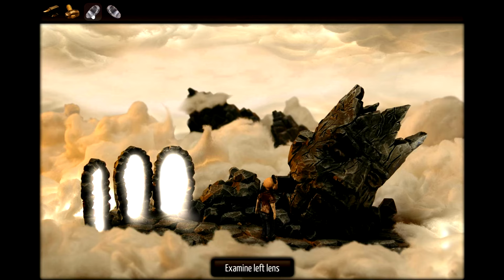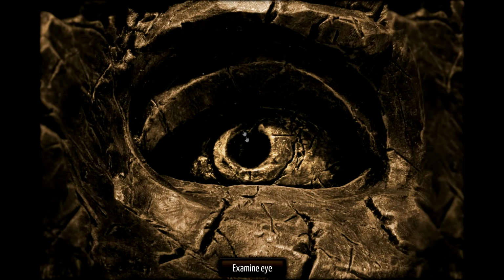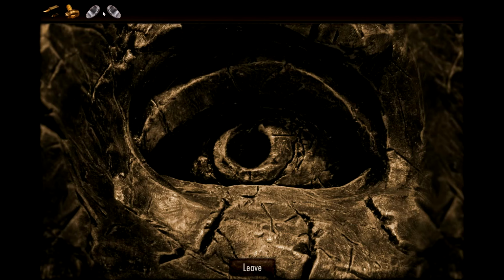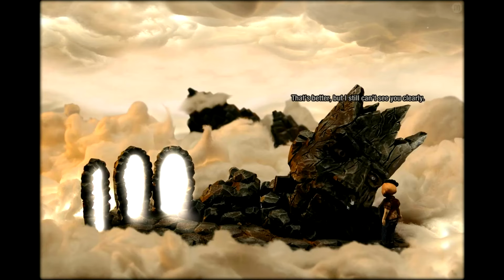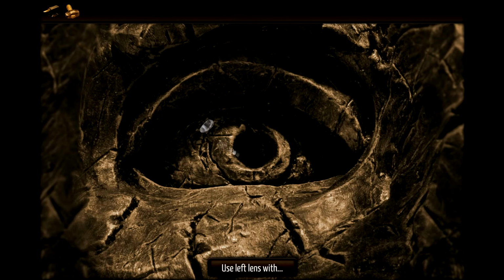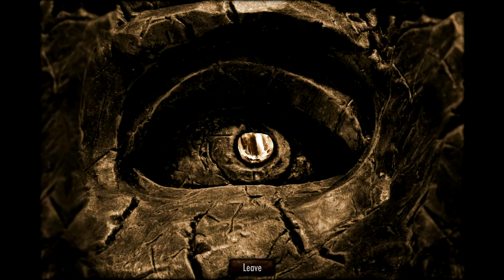Left lens. So that would be over here, right? Oh, that's right eye. That's not the right eye. Well, it's right for me, but it's the left one for him. So, okay. This eye should be able to see clearly now. Okay. Left eye. Well. Yep.